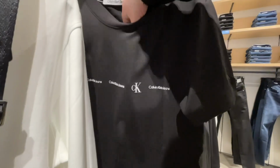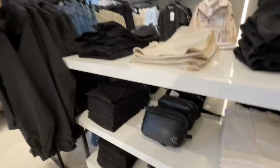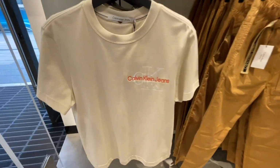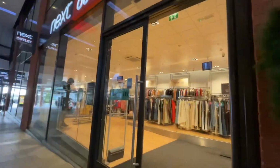But t-shirts are looking between like 30 upwards really in here, and they actually had a really nice little bag here, I doubt it was leather, which was quite nice. And this t-shirt on the end I did quite like, with that Calvin jeans logo there for 30. Next, we're going to have a look in Next Outlet.